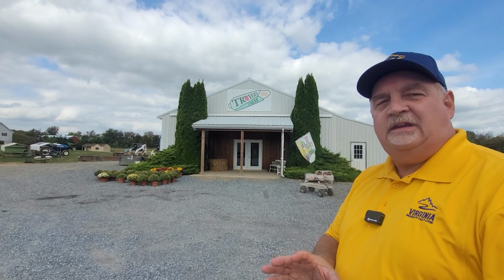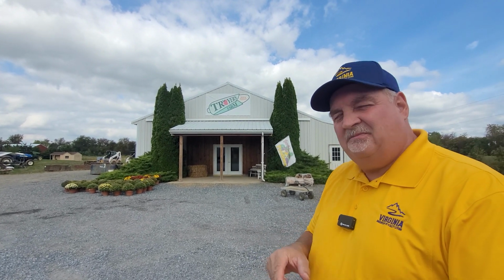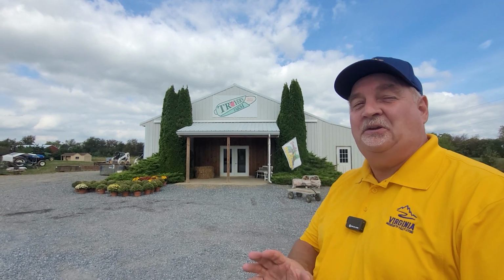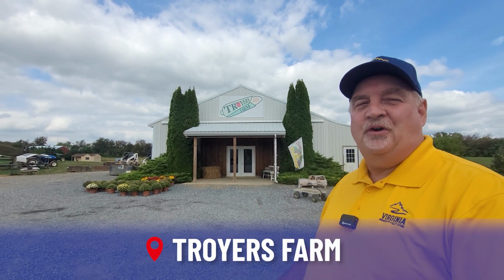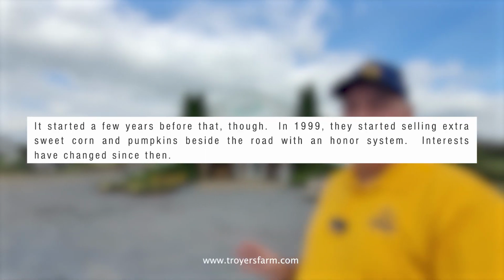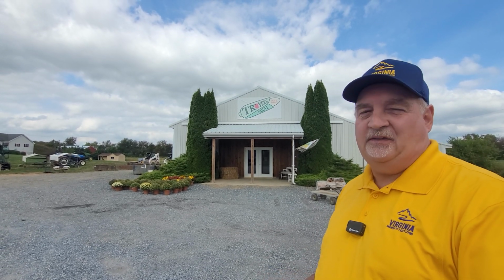So another really neat place in Stuarts Draft, okay, it's maybe a little outside Stuarts Draft, but halfway between Waynesboro and Stuarts Draft, but it's closer to downtown Stuarts Draft than it is Waynesboro. Anyway, that's Troyer's Farm, and from its humble beginnings as a roadside produce stand selling extra produce, Troyer's Farm has grown into a very popular destination for people from around the area.